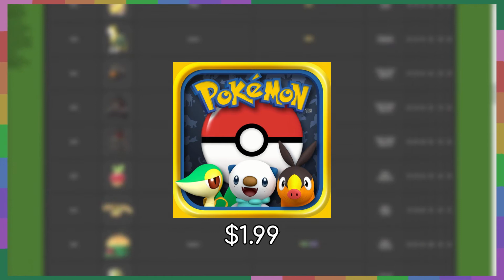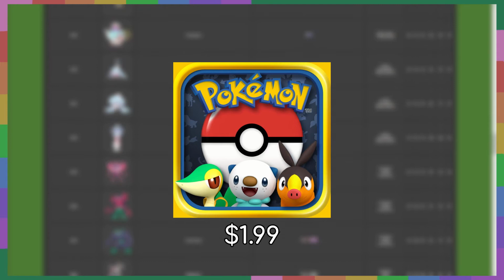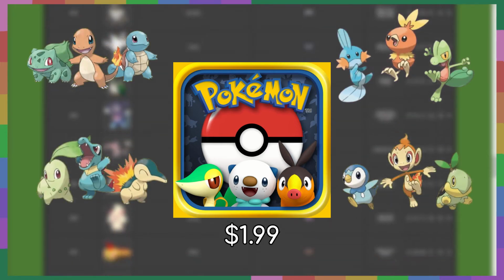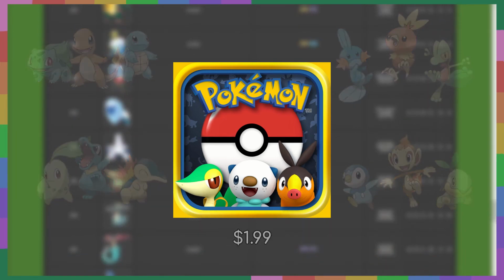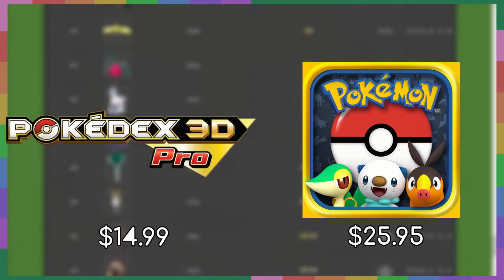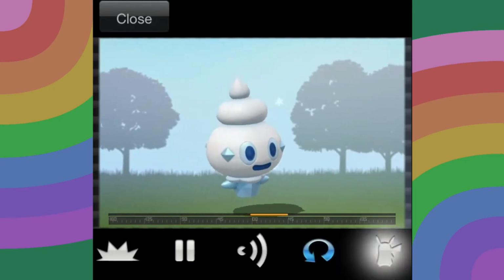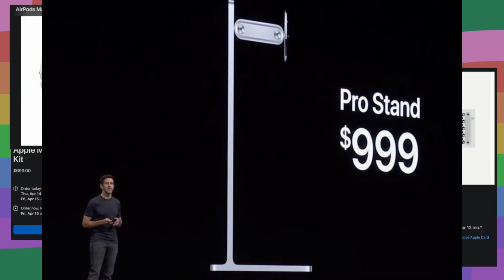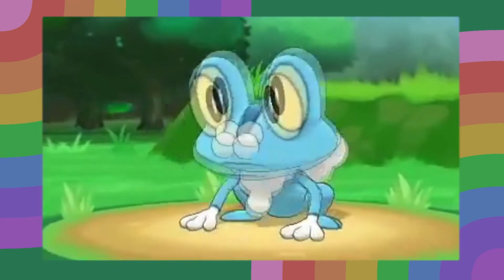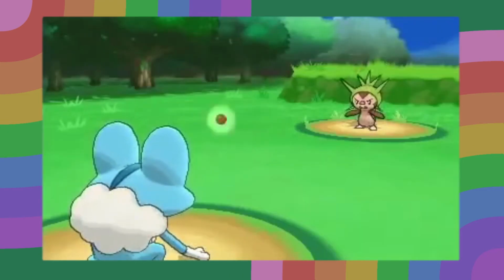The base app was $1.99 at launch, but like Pokedex 3D, it only included Generation 5. Each previous generation of Pokemon needed to be purchased separately for $5.99 each, making the complete iOS Pokedex the most expensive of the two at a whole $25.95. While I agree that Apple users are the best audience to target with products that are 90% more expensive than they need to be, the Pokedex immediately became outdated when Gen 6 came out in 2013, so there truly wasn't enough of an audience to keep it on the App Store for long.